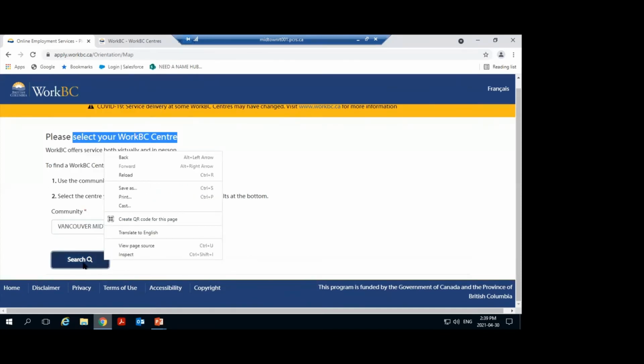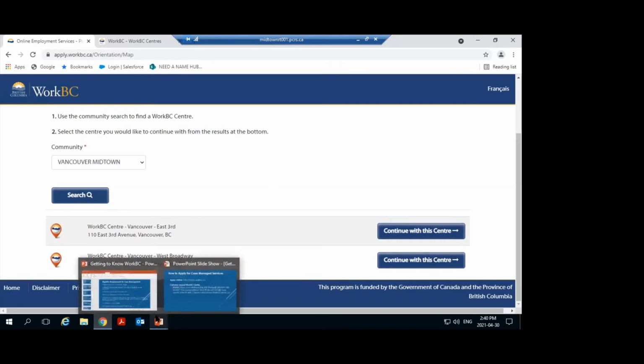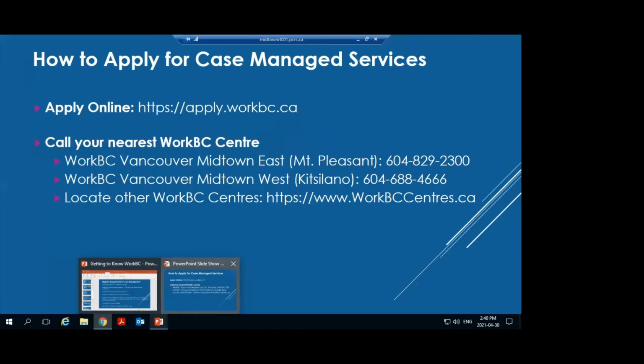But if you're not sure, then as I explained previously, you can go to the workbc.ca website and find your local office with your postal code or address. For Vancouver Midtown office, we have two centres, one on East 3rd and one near the Kitsilano neighbourhood. So you can select the one that is close to you. You work at both? No, I work at the East office. Okay.